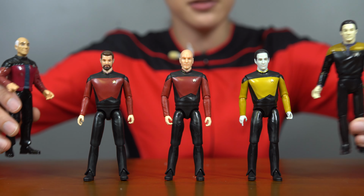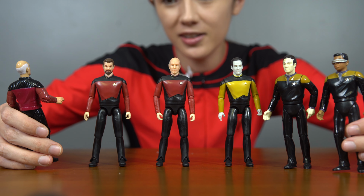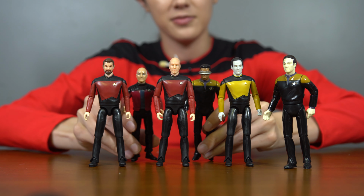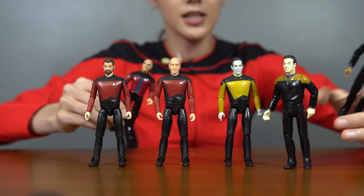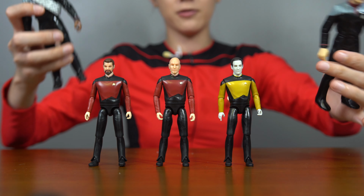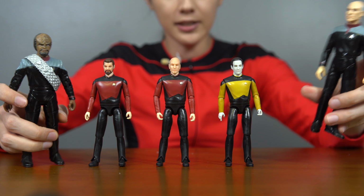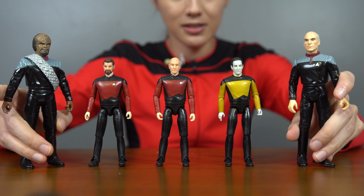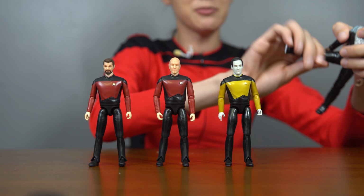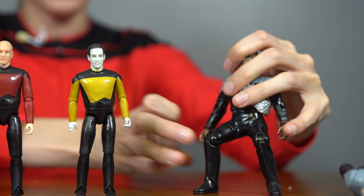Here are the new Playmates figures next to Playmates figures from 1991. Here we have Captain Picard and Data and Geordi LaForge. They're a bit smaller and have less articulation. And here is our new crew next to some First Contact Playmates figures. As you can see, these figures are quite a bit larger, but still a glossy paint style. These new figures are more matte. Worf and, again, Captain Picard. So these figures sit slightly better than the 91 Playmates toys, but are still forced to man spread when they sit.